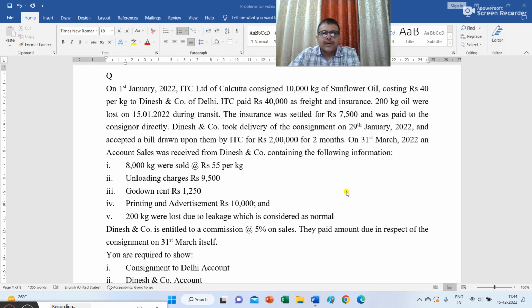On 1st January 2022, ITC Limited of Calcutta consigned 10,000 kg of sunflower oil costing rupees 40 per kg to Dinesh and Company of Delhi. ITC paid rupees 40,000 as freight and insurance. 200 kg oil were lost on 15 January 2022 during transit. The insurance was settled for rupees 7,500 and was paid to the consignor directly.